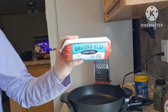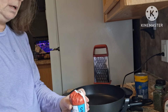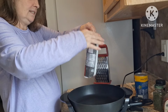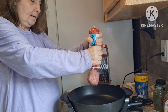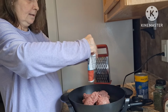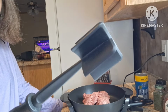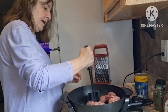First, I have a pound of ground beef. It's thawed out. I'm gonna get that open. And we are gonna get it in the pan, in the skillet. I have my meat chopper. Love it. We're going to get this browned a little bit.